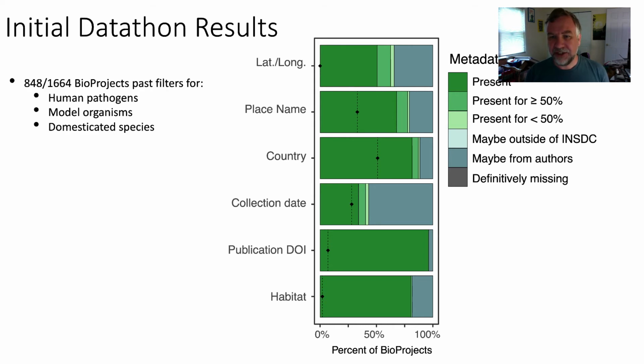863 out of 1,664 datasets passed filters for human pathogens, model organisms, and domesticated species. Out of these, 504 ultimately were determined to be relevant to biodiversity, and not from lab cultures or breeding experiments. The black line in each bar graph shows the metadata that were already present in each category, so everything to the right of the black line shows what we were able to add.